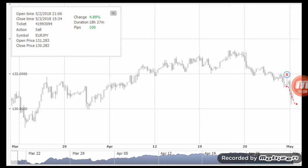Going to be taking a look at the recent trade that was made on the Euro Japanese yen last week, which provided me with a trading gain of 100 pips, to basically show you the process that we need to use to accurately identify what is taking place in the currency market, to be able to consistently take advantage of it and capture consistent trading gains every week.